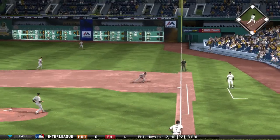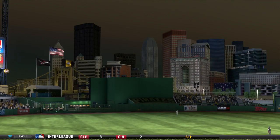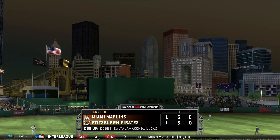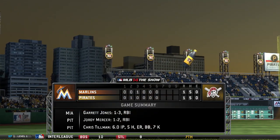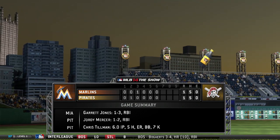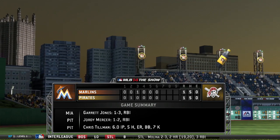Now a swing, and oh boy, ground balls have ruled the inning. A third straight right here. On to first with it is Jones as he steps on the bag to retire the side. Back here in Pittsburgh, all square at 1 as we get set to start the 7th. But before we do, let's take a look at the game summary to this point.